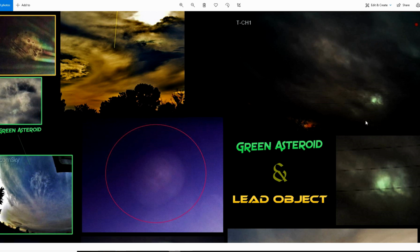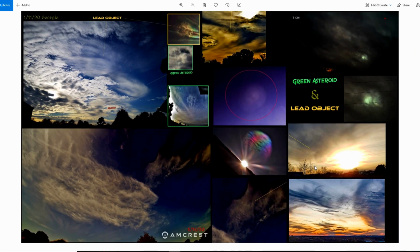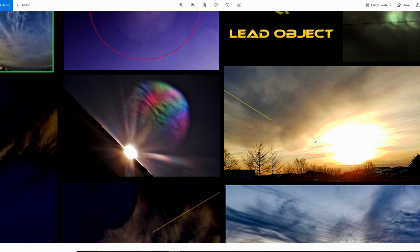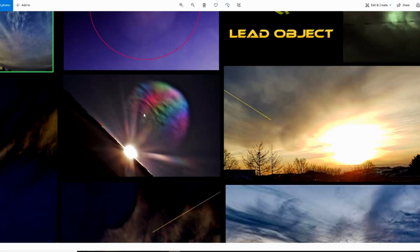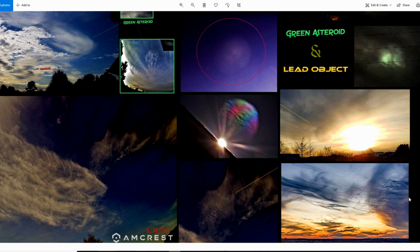Here we go again. This is when it was farther away, passing by, I think around 2019, illuminated green. You don't really get green illuminations in the sky unless there's something green up there. You can see the perfect little shadow sphere next to the sun, which is typically where the lead sits.